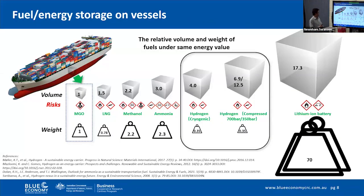If a vessel uses fuel oil, we consider the volume and weight of the fuel to be 1 unit. Using liquid hydrogen, the space we require on board is 4 times that of fuel oil. And if you use compressed hydrogen, it will be 7 to 13 times the space required, subject to different pressures.